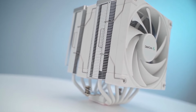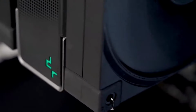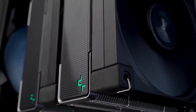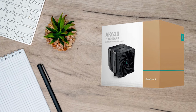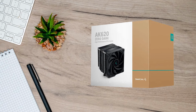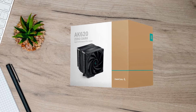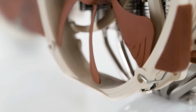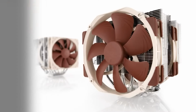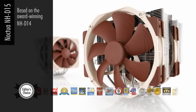It is available in a white color in the form of the AK620 White, and in a grey-black color scheme in the form of the standard AK620. However, the Zero Dark version is the one that's the most neutral, and will look good in any build. Deepcool's ideology with this cooler is simple. They want to give Noctua a run for their money, and with the more affordable pricing, their attempt is very commendable. In terms of performance, it rivals the results you'd expect out of the Noctua NH-D15. Considering that the NH-D15 is almost 50% more expensive, this result is nothing short of impressive.